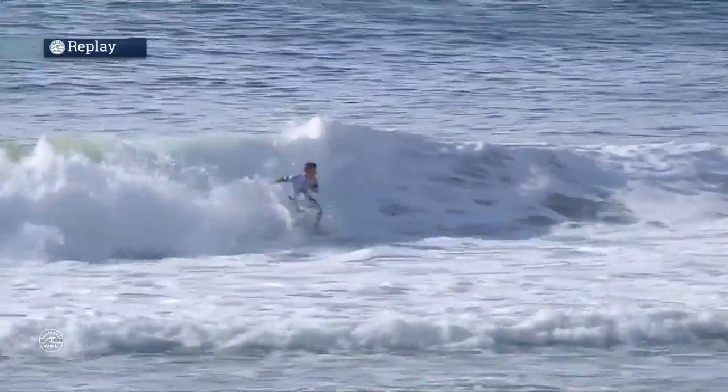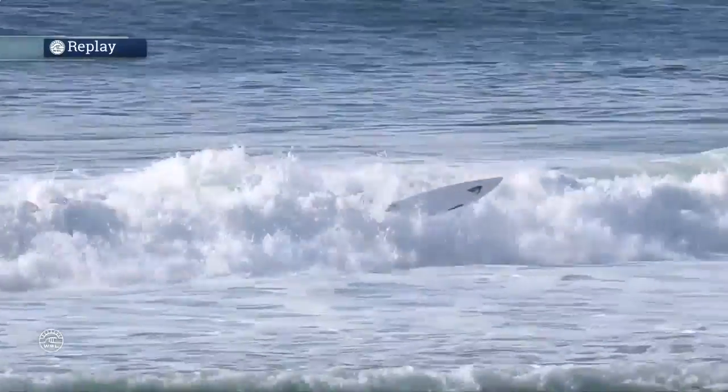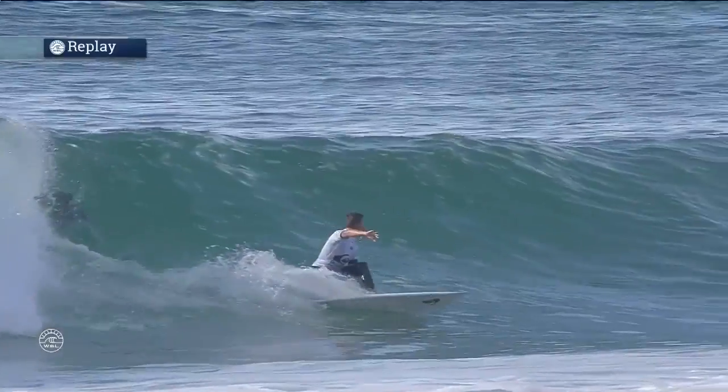Wow, how's that tail kick right there? Beautiful backhand turn from Banting. I like that little rail slide. He didn't ride out of it cleanly, so all the points are going to be gained from that one maneuver.